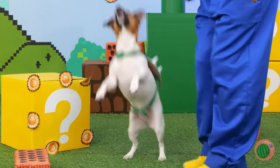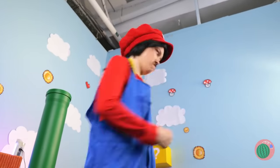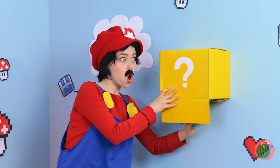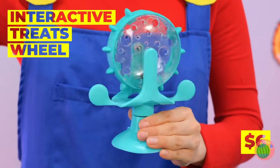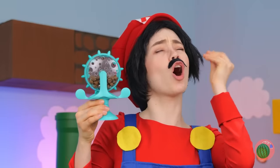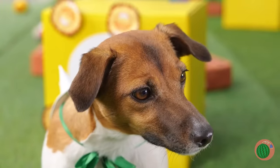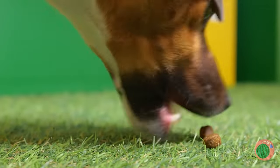Uh-oh, looks like we've got company. Let's try this one instead. It's an interactive treats wheel. Open it up and add the treats. Make sure you close it up. Now just attach it to the wall. You think he'll get it out? Great success!